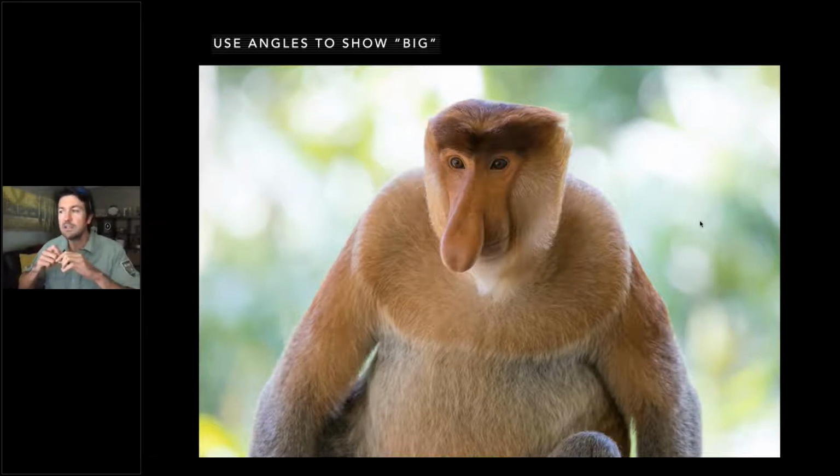Okay, so this actually lends itself very nicely to monkeys and primates because they often are found in trees. But when you do have a chance, this is actually at one of the sanctuaries and it was just sitting on one of the pathways, I could actually get a little bit lower and photograph up. And what it does is it makes the animal look bigger, more magnanimous, and that's what we're trying to showcase, the grandeur of these animals.